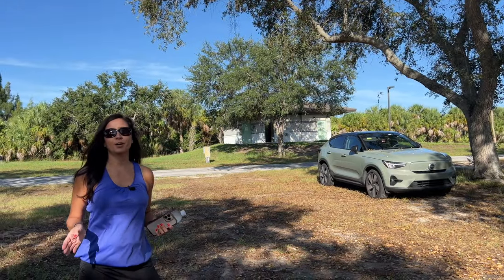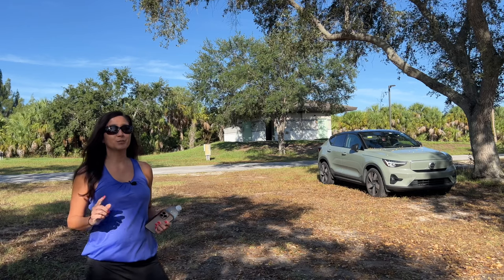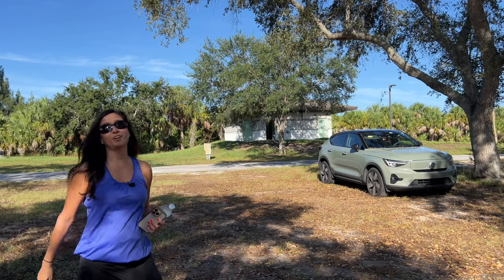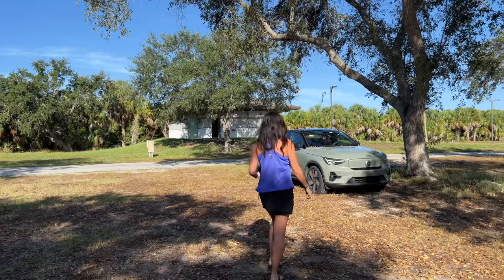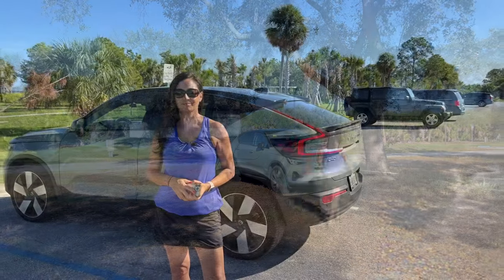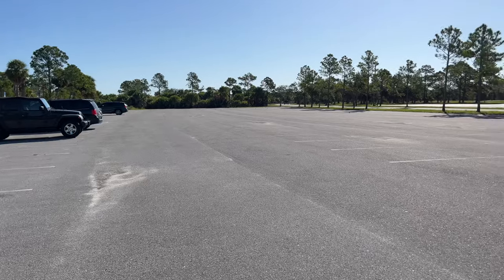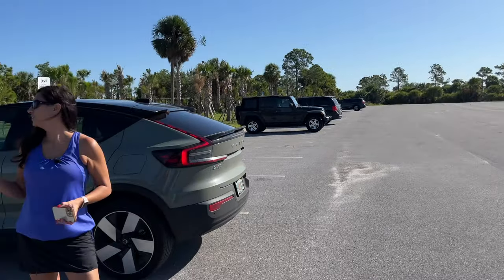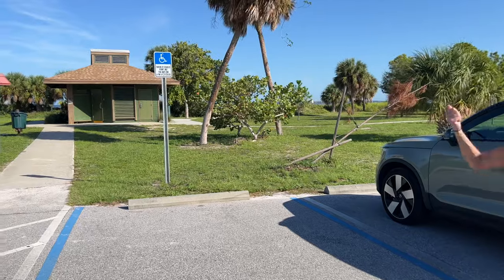Now this is a pretty big park, so when you're going to the beach, you'll get a pretty good walk in unless you bring your bike. I'm just gonna jump in my car because I did not bring my bike. So let's head out to the beach. As you can see, there is plenty of parking here at the beach. There's some bathrooms and showers. Now let's go head on over to the beach.